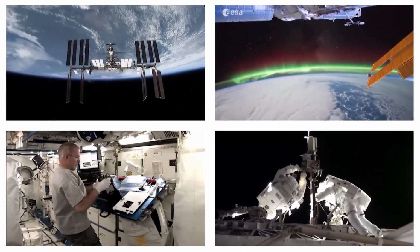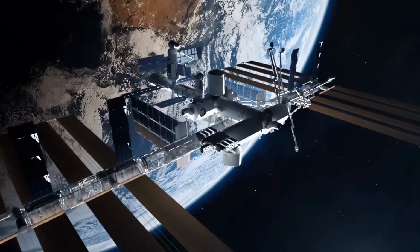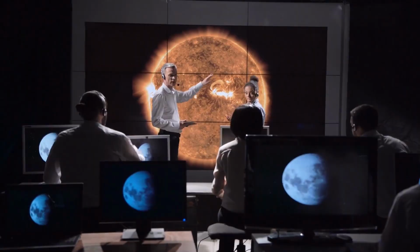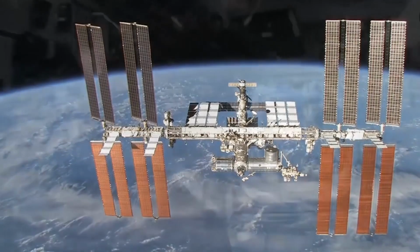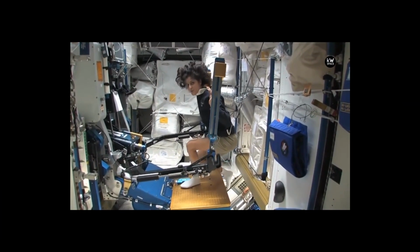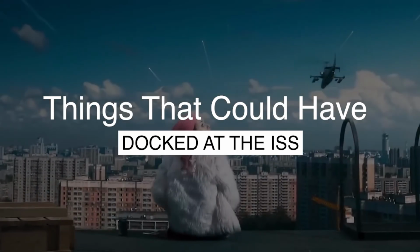The International Space Station is a habitable artificial satellite that orbits the Earth. It is a collaboration between multiple countries and serves as a platform for scientific research and technology development. Over the years, various things have docked at the ISS to deliver supplies, crew members, and other important equipment. We will take a look at some of the things that could have docked at the ISS.